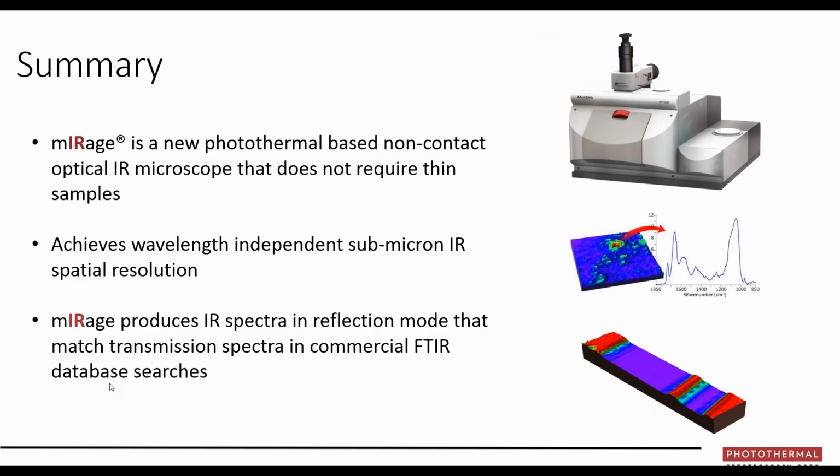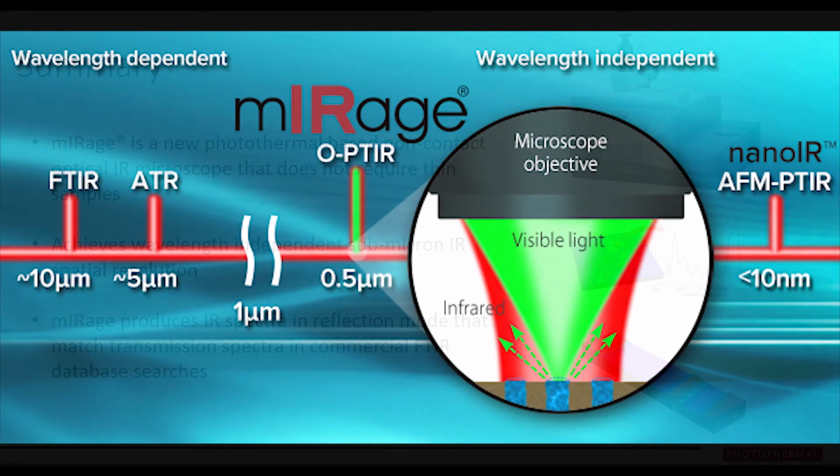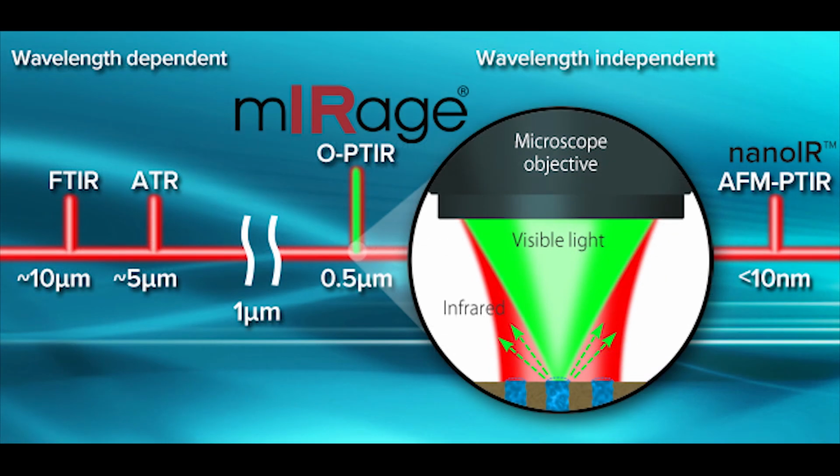I guess in summary, Mirage is a new photothermal-based non-contact optical microscope that does not require thin samples. It achieves wavelength independent sub-micron IR spatial resolution. The spatial resolution depends on the visible probe laser. It doesn't matter about the IR. And it produces IR spectra in a reflection mode that match transmission spectra that you get from commercial FTIR database searches. So at this point, I'll pass it back to Craig, and I think we'll have time for some questions.